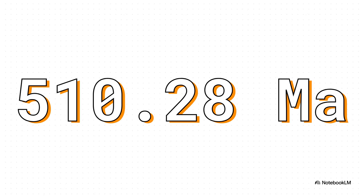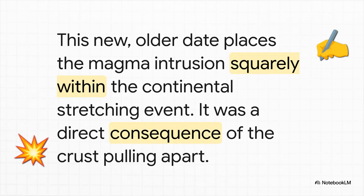And this wasn't just a small correction. This was a complete rewrite of the geologic history of this whole region. It was a massive breakthrough. This was the key that unlocked the whole mystery. Suddenly, everything clicked into place.